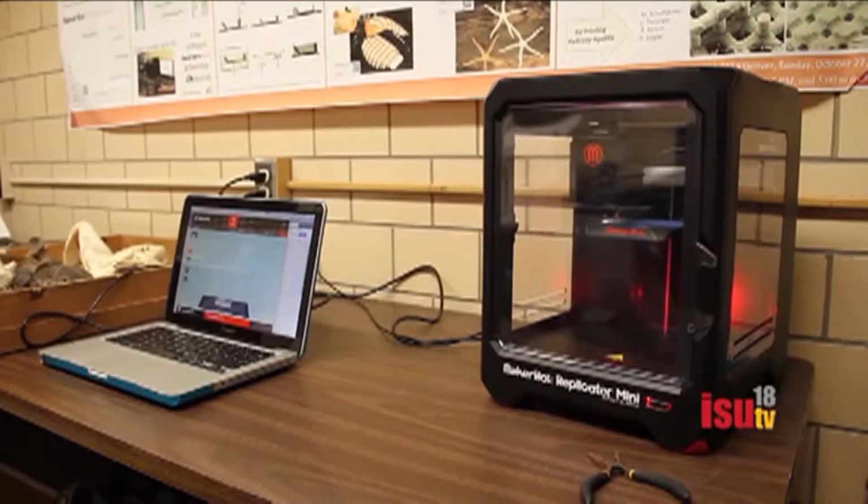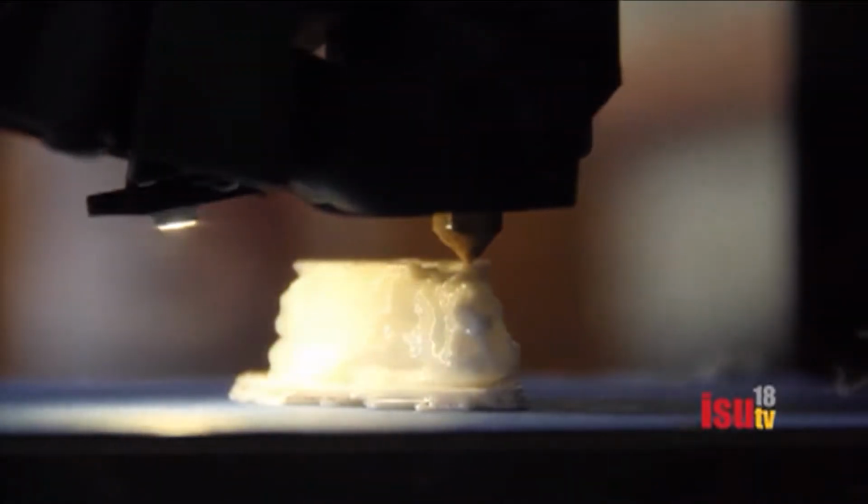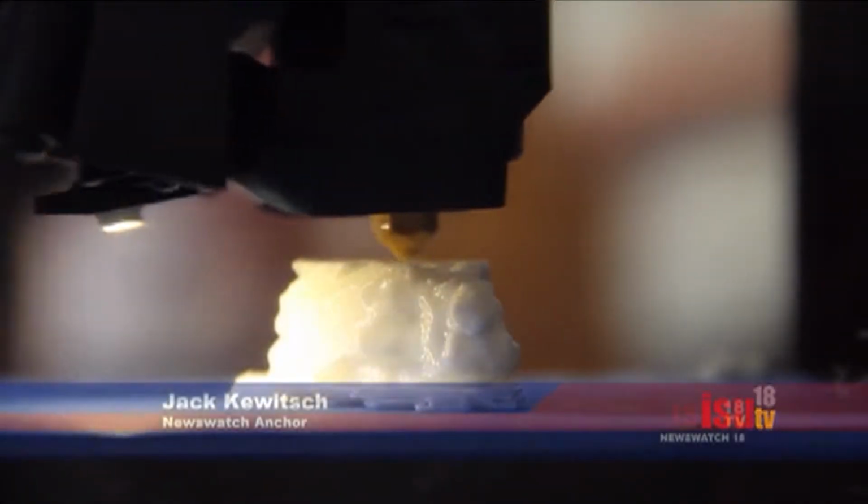Thanks for joining us. Iowa State geology students are getting the opportunity to experience some hands-on learning through a new technological advancement. ISU TV's Megan Wolf has more. Big things in the basement of Science 1. This is a 3D printer, and it is being used by geology students to print models of rocks and fossils.